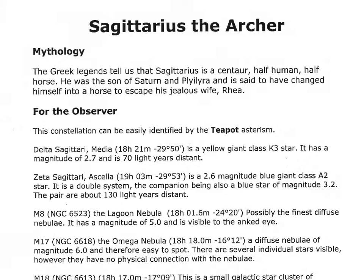So week 2, constellation of the week is Sagittarius the Archer. And Sagittarius is one of the zodiac constellations. And actually, it's that cool half human, half horse. So he's kind of like an archer. And you can kind of read the short mythology behind him. I mentioned it's like a big old soap opera.